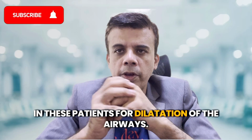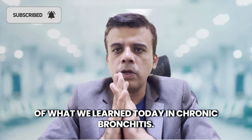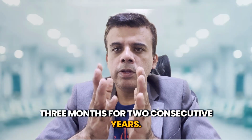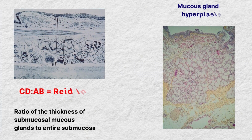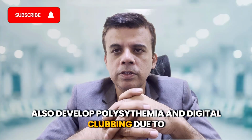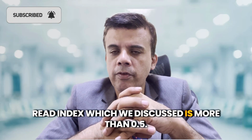So now let's have a very quick review of what we learned today in chronic bronchitis. Please make sure to jot down the important points. Chronic bronchitis is characterized by sputum production of more than 3 months for 2 consecutive years. Patients are obese blue bloaters with frequent episodes of cyanosis, and will also develop polycythemia and digital clubbing due to hypoxia, and may be prone to infections. The Reid index, which we discussed, is more than 0.5. That is the characteristic feature.